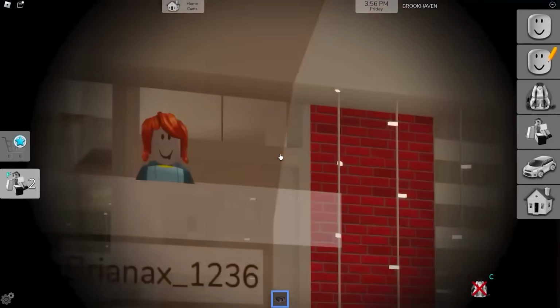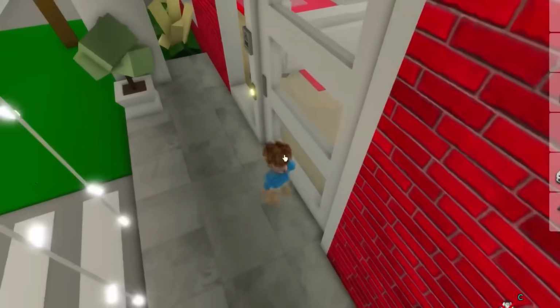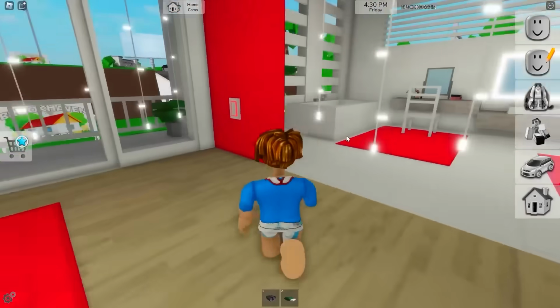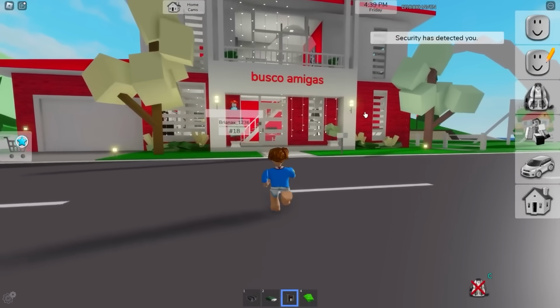In this house, they wrote, looking for friends. Would you be interested in adoption as well? Don't want to just wait outside this time. I'll make my way in. Hello, is anyone there? Mommy, daddy, someone? Since there's no one, I'll blow that safe right quick. Maybe that way we'll call the attention of the owners.